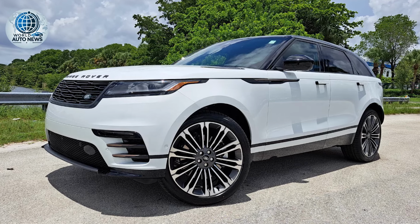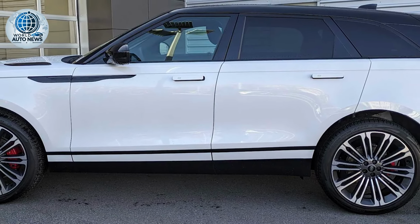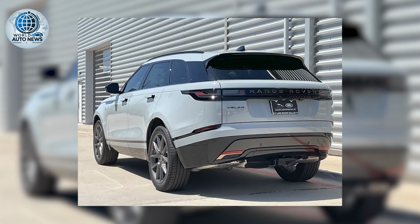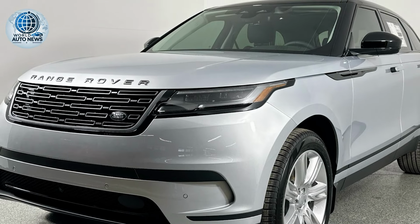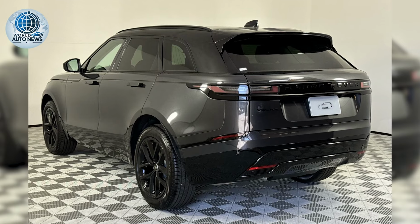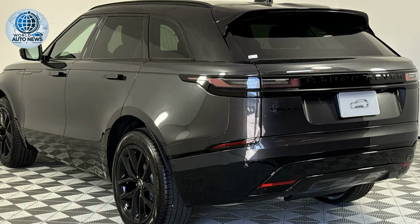Inside, the minimalist design showcases horizontal lines and a clean, clutter-free layout, with the infotainment system seamlessly controlling most of the vehicle's functions. Under the hood, the Velar is powered by a turbocharged 2.0L four-cylinder engine producing 247 horsepower, paired with an 8-speed automatic transmission.